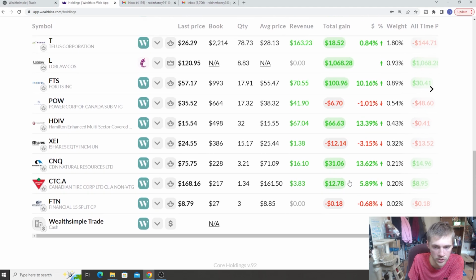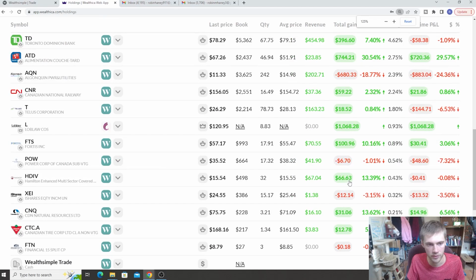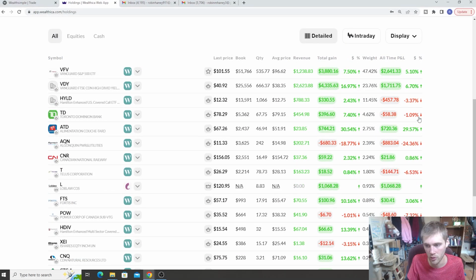And that's the total return. So I just want to give you guys the actual real return of the funds. And for me, that's the best way to do it. Once again, you guys can sign up for Wealthsimple if you want, although the tool that I'm currently using is a paid version of it.